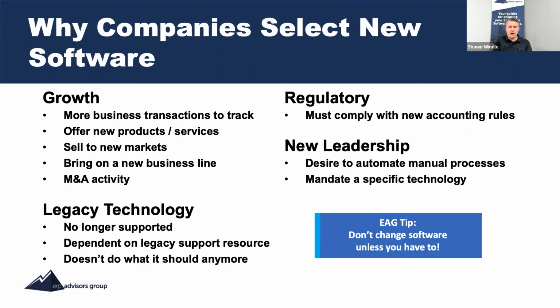Also, selling to new markets where we need to support new types of organizations that are out there and going into different places throughout the world. Sometimes there's new regulatory compliance that some of these systems can support. And I'll just mention this last point here on M&A activity. We do see a lot of times where organizations say, you know what? We just bought this business, we just acquired this organization, things are changing, and we need software that's going to help us to either consolidate our processes or allow us to do different kinds of processes than we've done before. So that's a little bit on the growth.